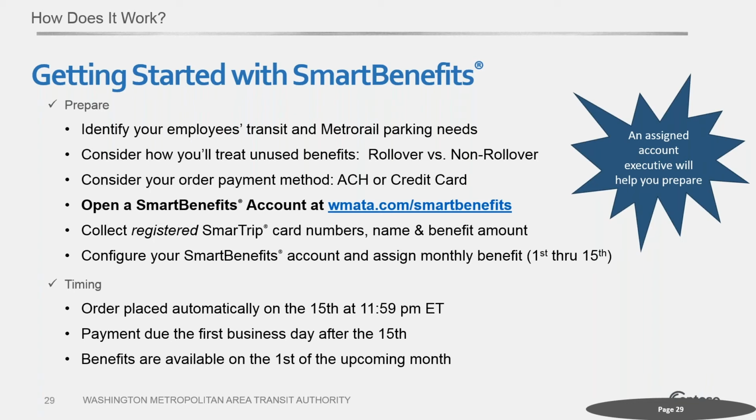The non-rollover is exactly what it says. It does not roll over at the end of the month if the monthly benefit is not used. Many companies who offer a direct benefit choose non-rollover. So when the employees don't use the money they receive at the end of the month, those unused funds go back to the employer's Smart Benefits account and serve as a credit. And that credit gets reduced from the next month's Smart Benefits order for the employer.